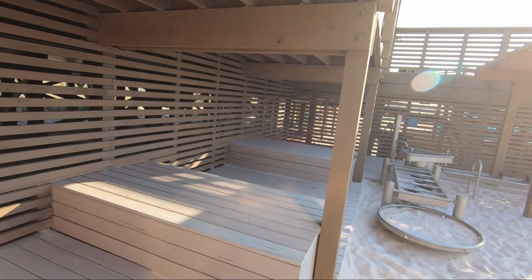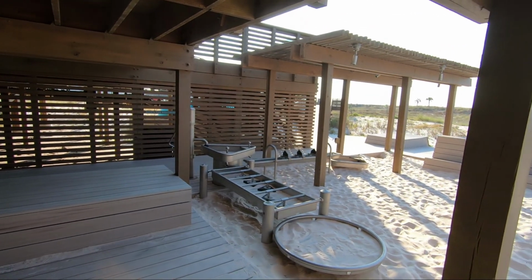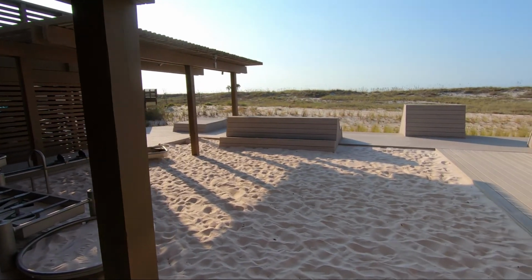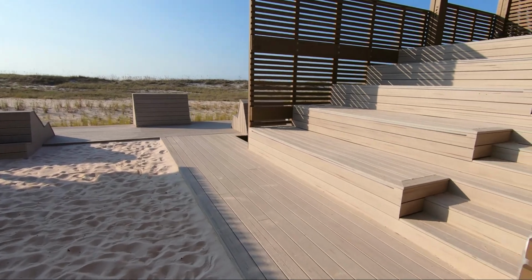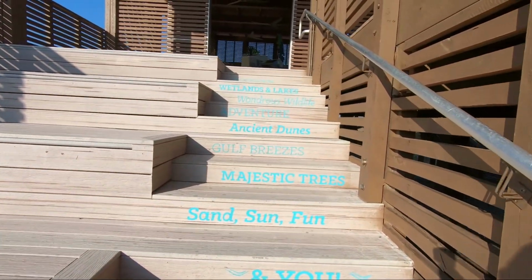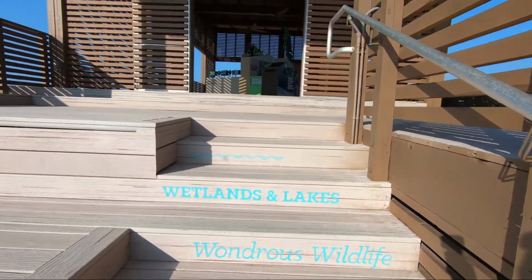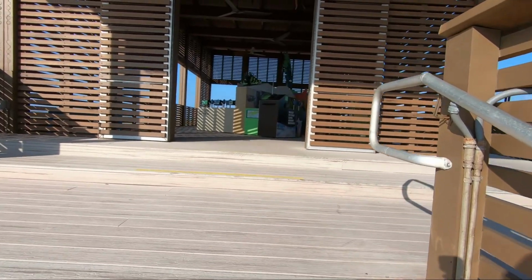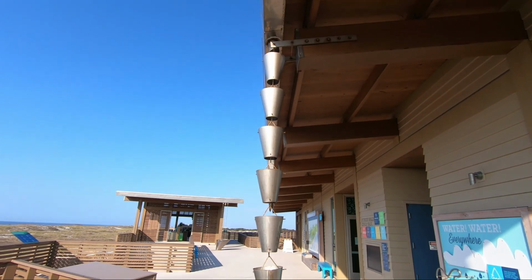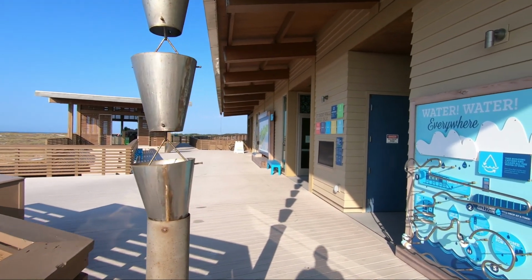Little benches and tables underneath in the shade here, but it shows how sand erosion and tides work. Pretty cool little interactive area. The bucket waterfall from the gutter system when it rains.